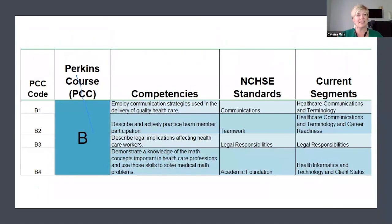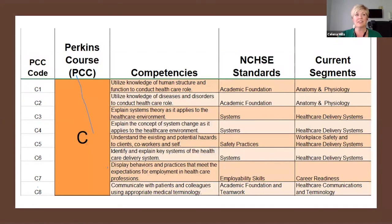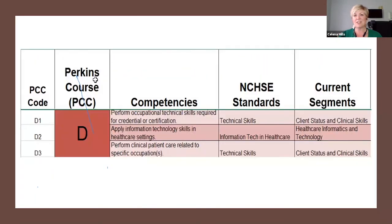So there was A, here's course B. You'll notice there are fewer competencies, but they may take a little bit longer to teach. Here is C. And then here's D. So you should have all of this in that know before you go, and it's on one large document for you.